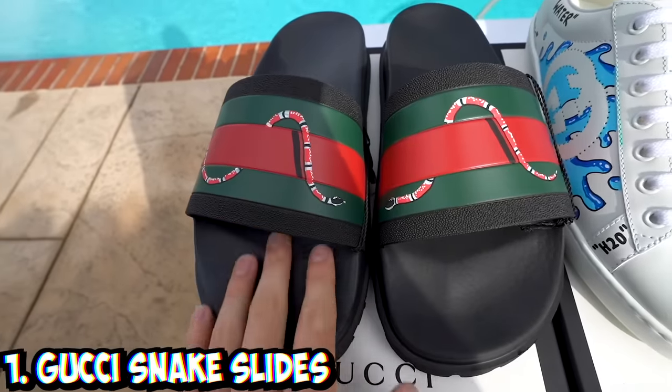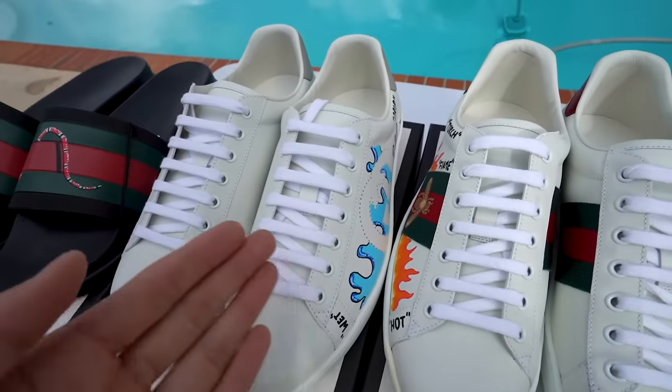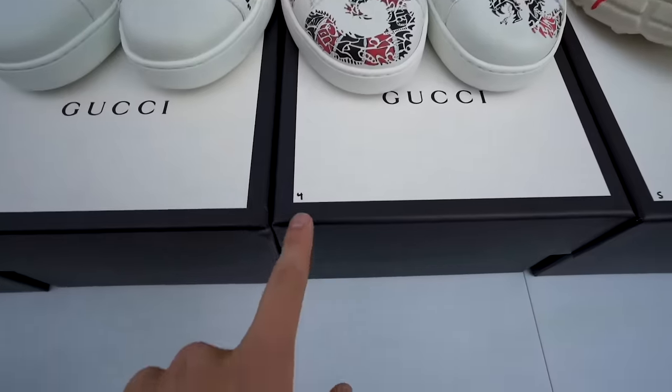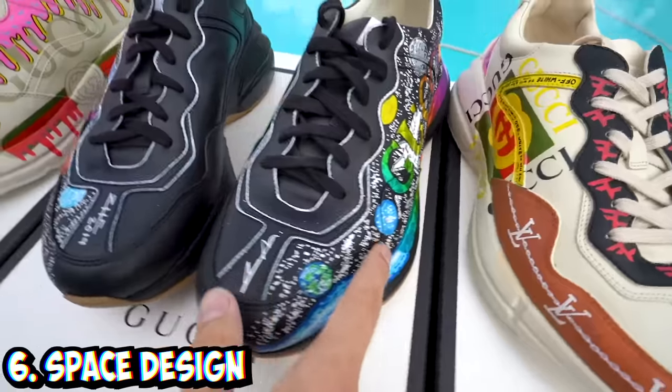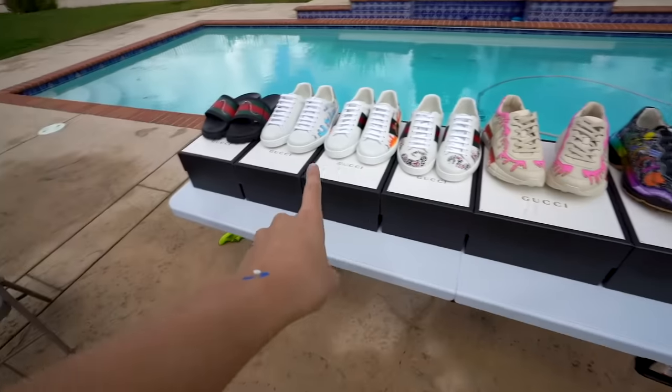First up, we have the Gucci slides. Then we're gonna give him the drips, the water splashes. Then that's gonna match up with the fire. And then we're gonna move on to the cool Gucci snake. That's gonna be the fourth one. For the fifth one, we have the donut drip. Sixth, we have the space designs. Honestly, I think that might be my favorite, but I feel like he'll like these more. All right, so let's box it up.